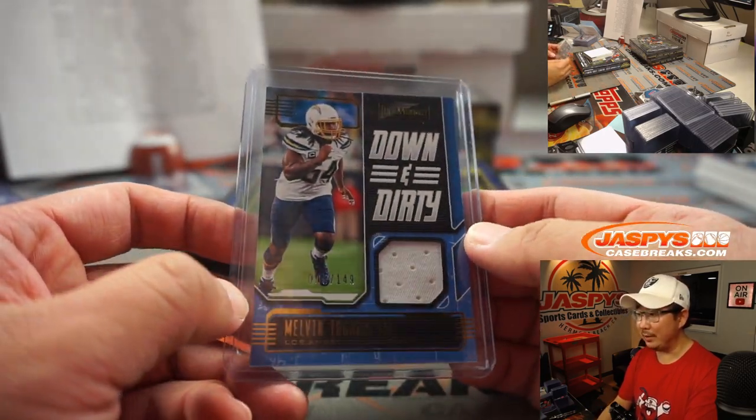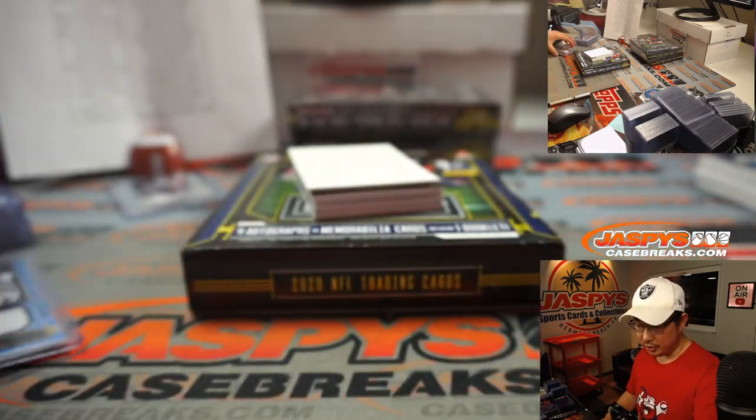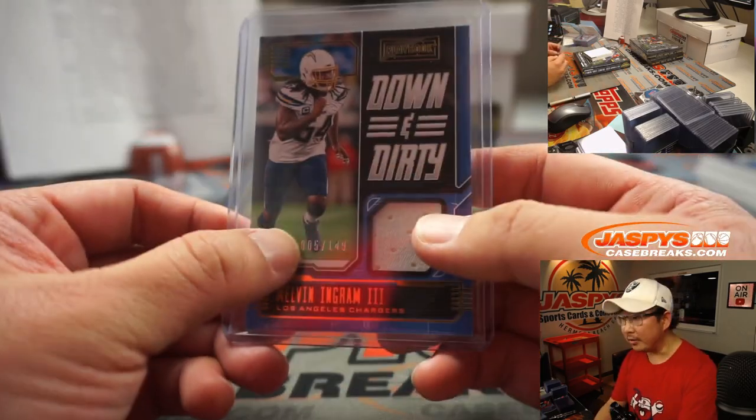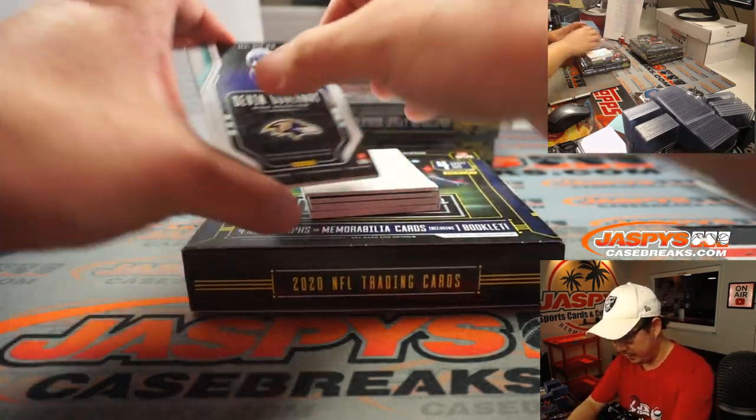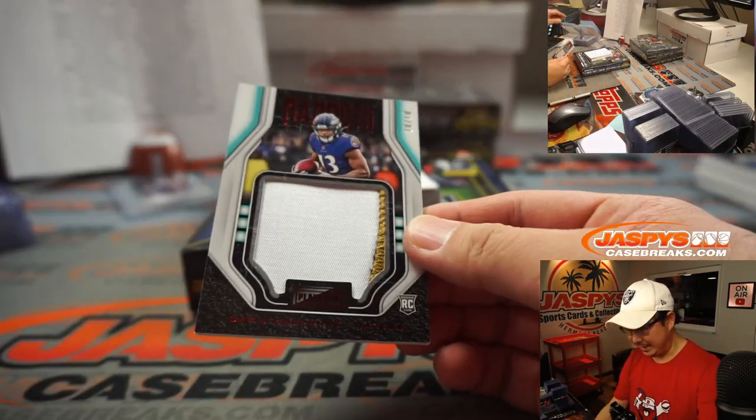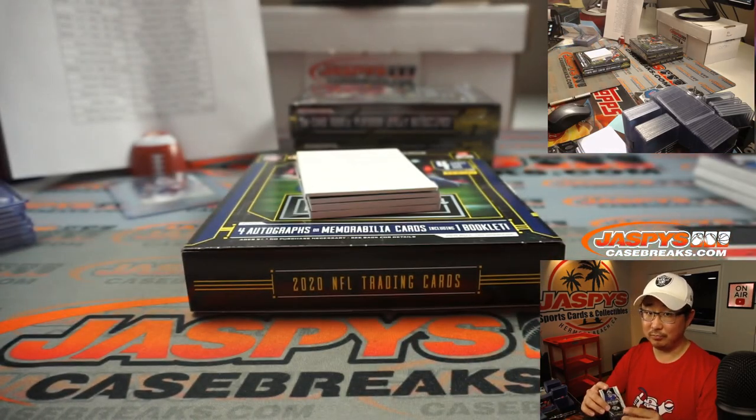005 out of 149. Chargers are a number block team. That'll go to Chargers 5. That'll be for Dano. There's Devin Duvernay. 10 out of 10. Ravens 0. Richard Johansson.